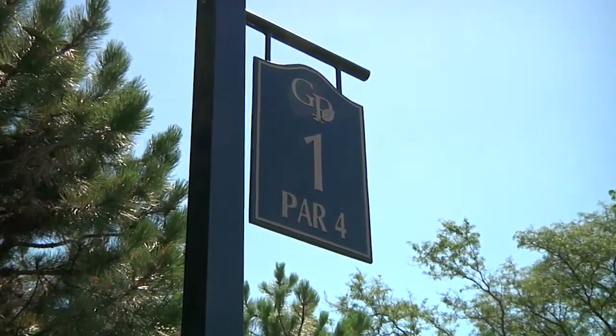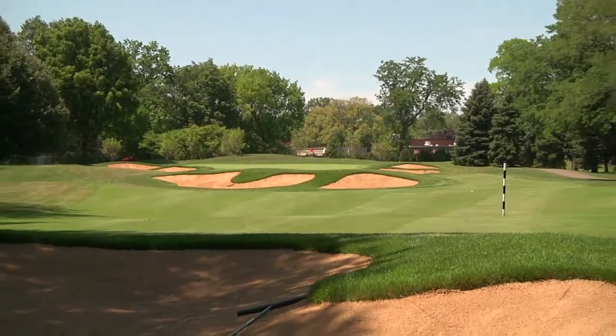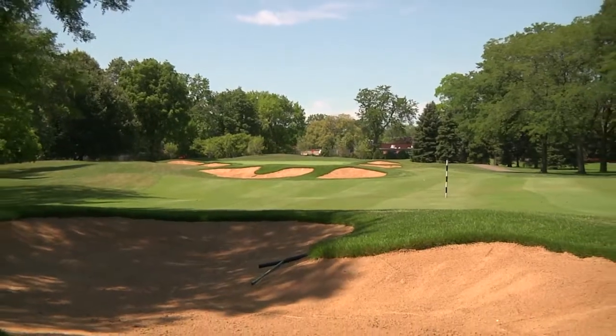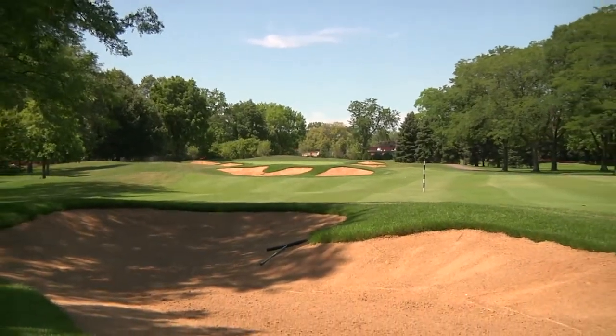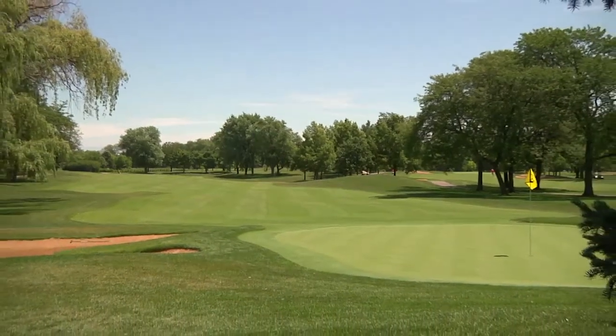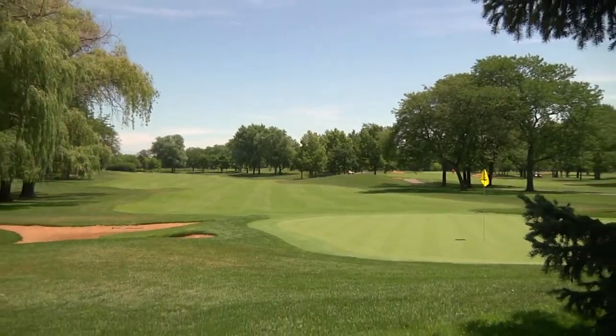We subtracted the actual surface area of bunkers on the course, but we actually added bunkers in more strategic locations to frame up and set up the hole and make it strategic as well as aesthetic, and give you some targets to look for on those approach shots.